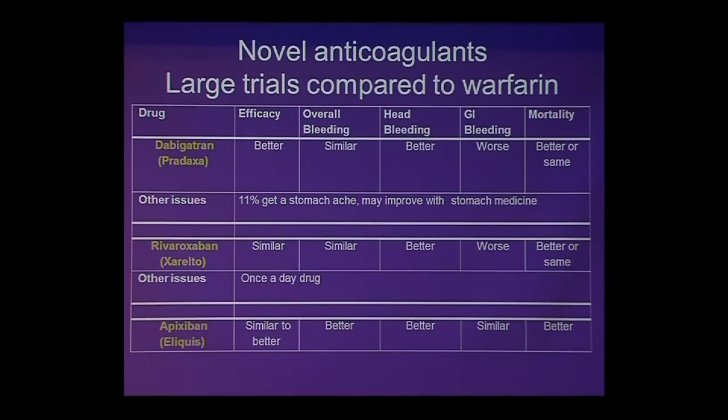Then finally, apixaban, also called Eliquis, had the best data, frankly. So the effectiveness was similar to better. Overall bleeding was actually better, so less bleeding compared to Coumadin or warfarin. Head bleeding, again, better. GI bleeding, similar. And mortality was actually better compared to warfarin. There were subtle differences in the patient populations and the way these trials were conducted. So the manufacturers of the other drugs will quibble with you about why maybe Eliquis looked better, but the data is what the data is.